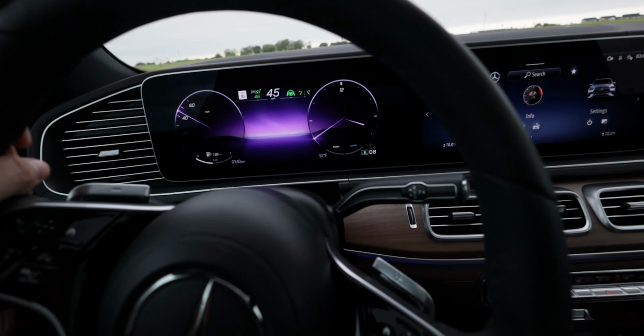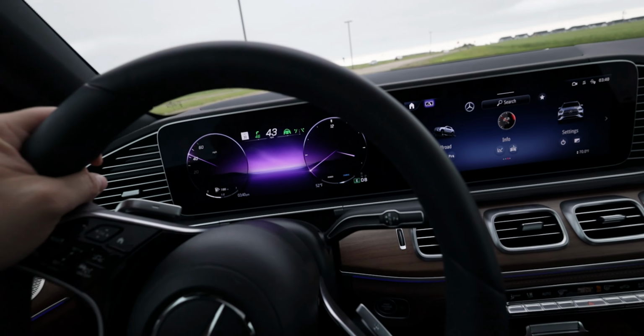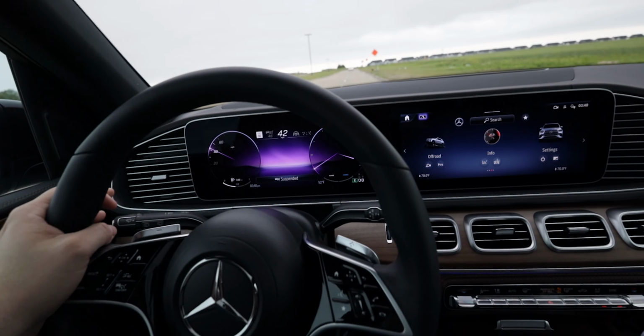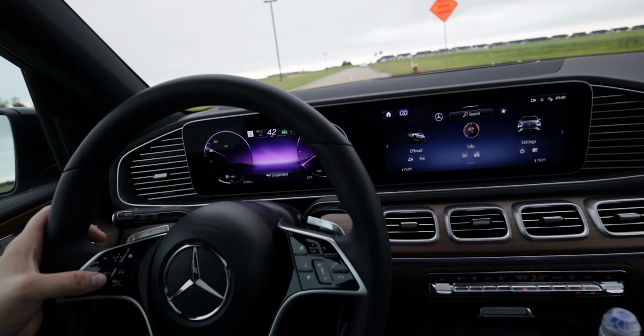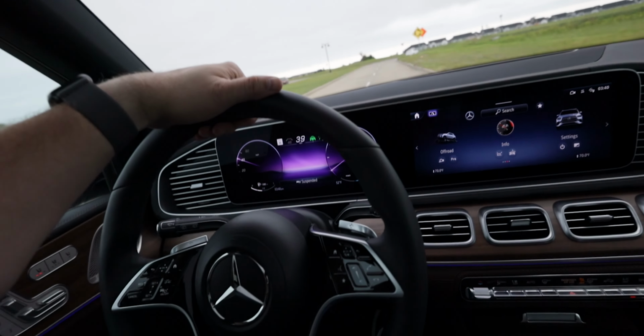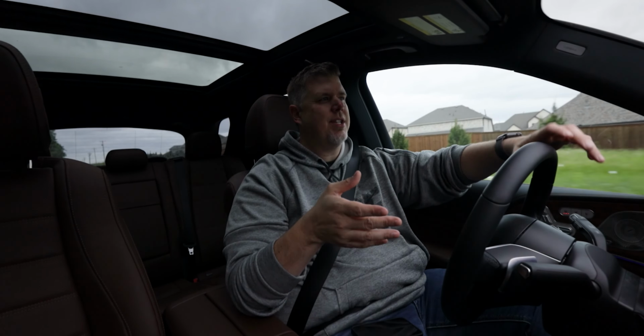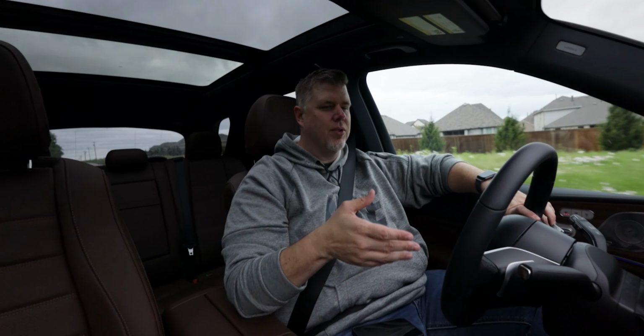Fuel economy with this setup here should be around 20 miles per gallon city, 26 highway, and that is based on the previous year with this engine setup, because those numbers aren't released yet for the 2024. Towing capacity should be about 7,700 pounds. And again, it's just a really nice, comfortable setup here.